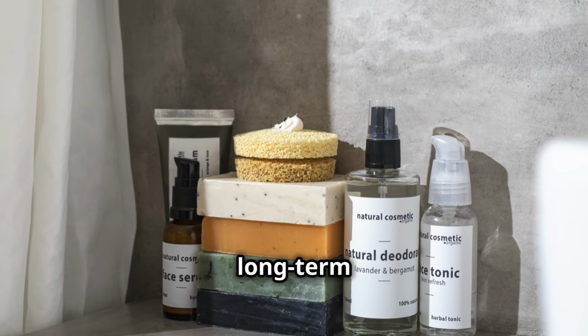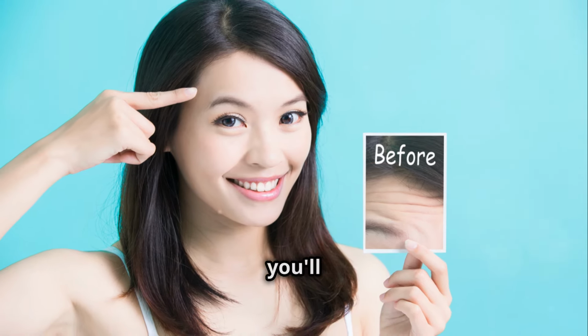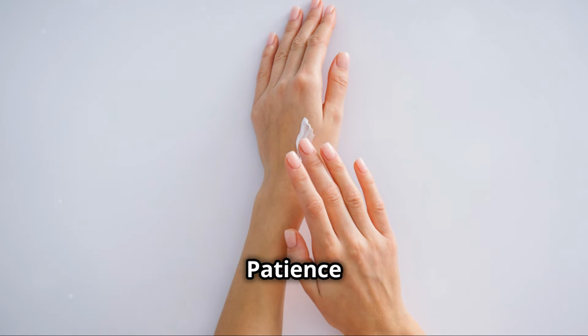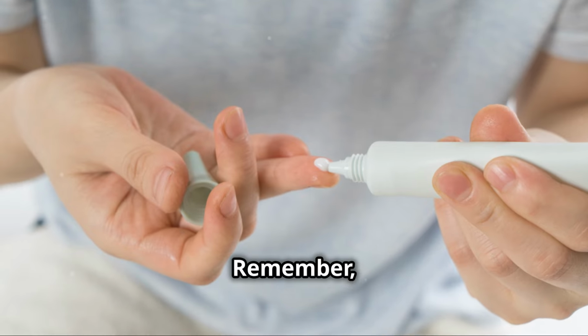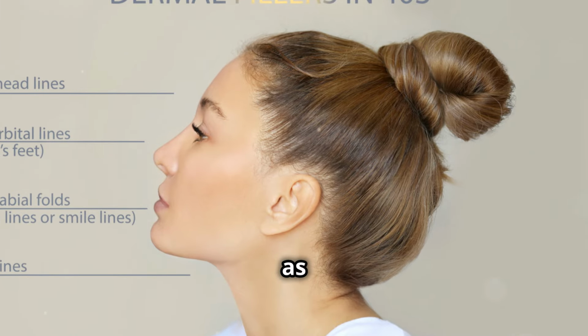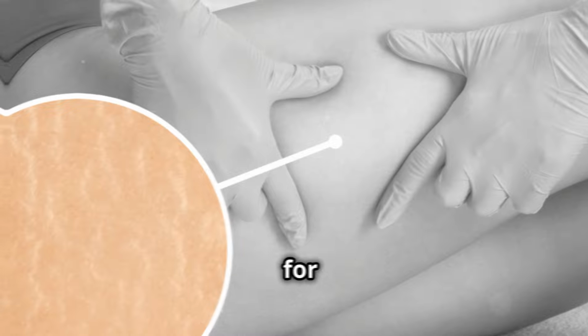Think of retinol as a long-term relationship. You're not going to see results overnight, but with consistent use, you'll notice a visible difference in your skin's texture, tone, and the appearance of fine lines. It's like that saying, patience is a virtue, and trust me, when it comes to retinol, patience pays off. Remember, everyone's skin is different. What works for one person might not work for another. Always listen to your skin and adjust your routine as needed. If you have any concerns, consult with a dermatologist to find the best approach for you.